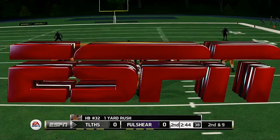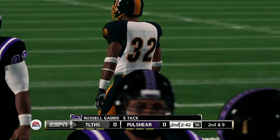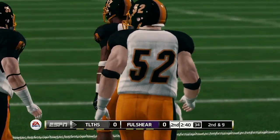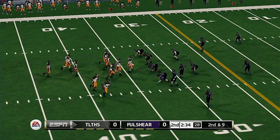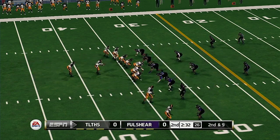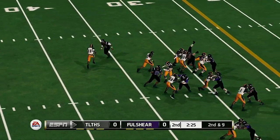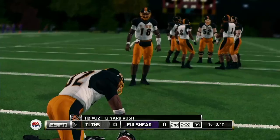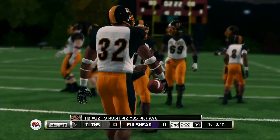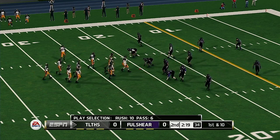Yard gain by the halfback. And that was the sophomore linebacker there who was able to get in and make that tackle. Second and nine. Makes it out to about the 20. From the 20-yard line. First down.